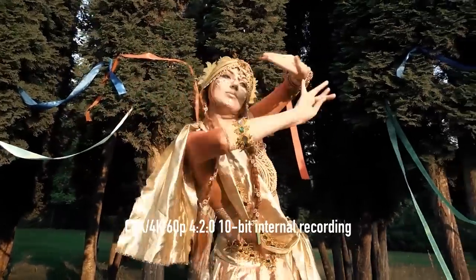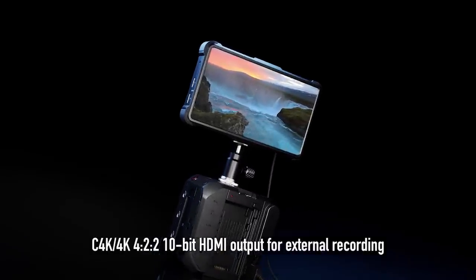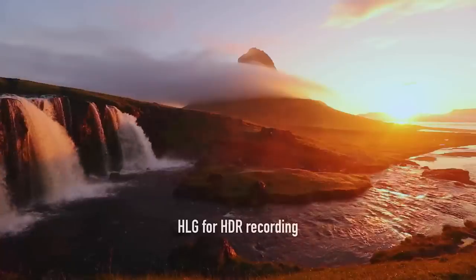The BGH1 will offer advanced video codecs, including an all-I codec, capturing up to 400 megabits per second, and you can record 4K video at up to 60 frames per second in 10-bit, and you also have access to 422 color sampling. The BGH1 is a cinematographer's dream with features like anamorphic capture, access to shutter angle, and of course, the BGH1 will include VLOG-L with improved dynamic range over the GH5 and GH5S. One full stop more dynamic range in the highlights to give you more recoverable information.